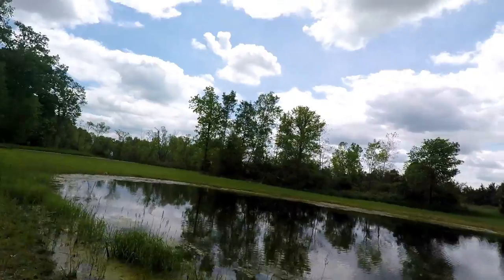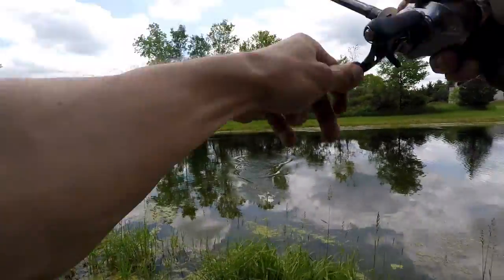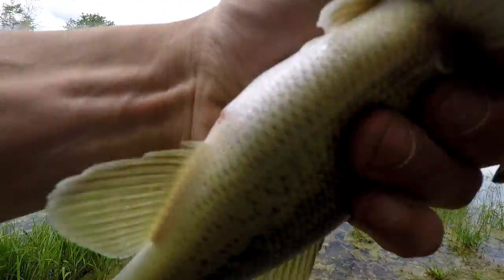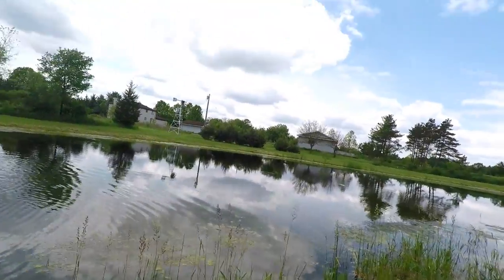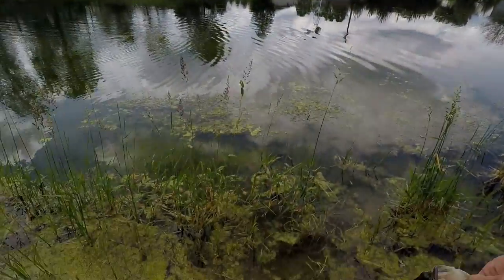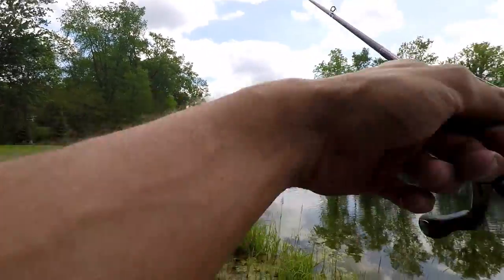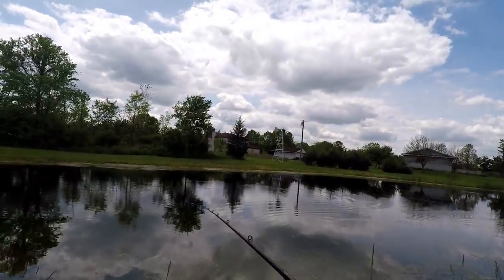Got one. It's a dink. It's a dink. There we go. There. Another little guy. How you doing? Good, how are you? Just two small ones so far.